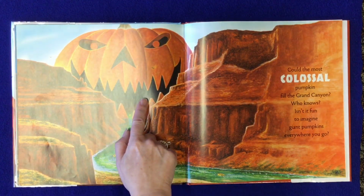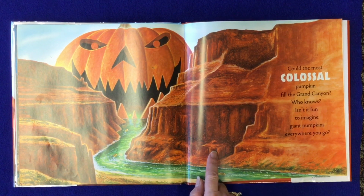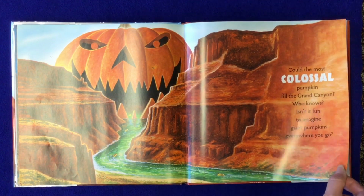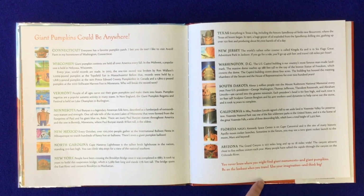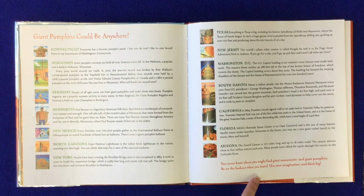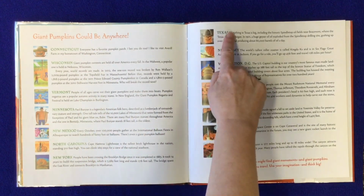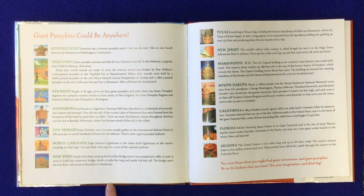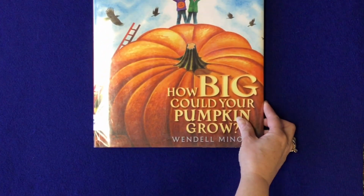Could the most colossal pumpkin fill the Grand Canyon? Who knows? Isn't it fun to imagine giant pumpkins everywhere you go? You never know where you might find giant monuments and giant pumpkins. Be on the lookout when you travel. Use your imagination and think big. And these are all the states that we talked about in this book. Giant pumpkins could be anywhere. How big could your pumpkin grow?